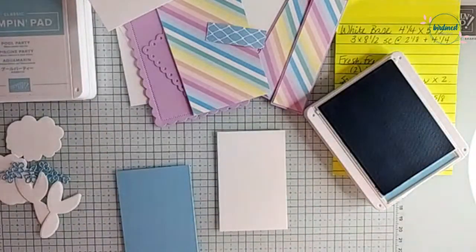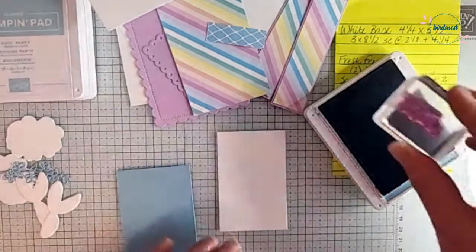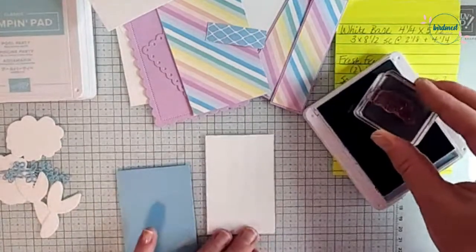Jody says pretty colors. Yes, they are so pretty. They're nice and soft. I really like them. Perfect for spring.